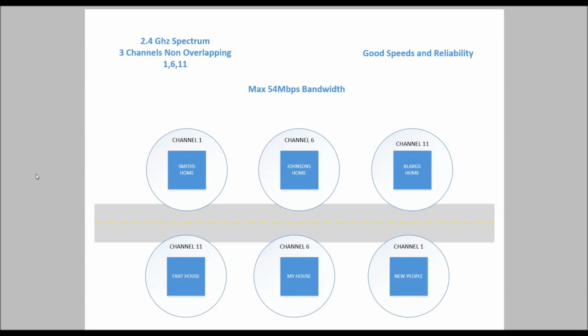Okay? This is the traditional perfect world model that everyone thought would happen when they invented 802.11g, which broadcasts at 2.4 gigahertz. Why is this important? Why do I need to know this? You don't, okay? This is just my nerdiness sharing. There's three non-overlapping broadcast channels, 1, 6, and 11, which accounted for good speeds and reliability.